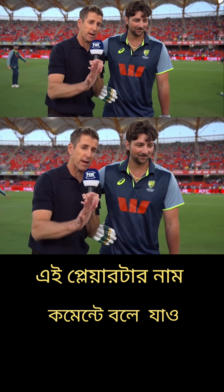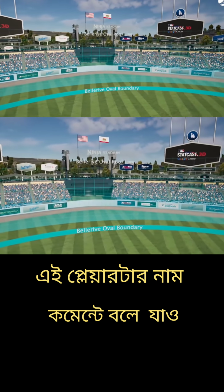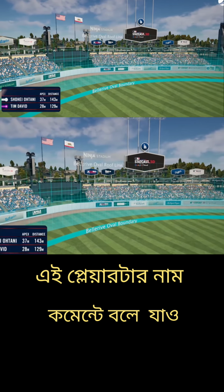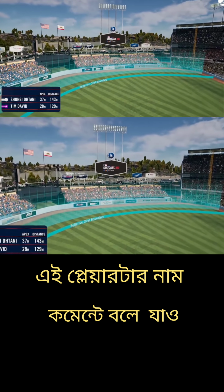So Timmy, now what we're about to show you is Ninja Stadium. Just pause it there, put over the top the overlay of Dodger Stadium. So you can see there, that's Dodger Stadium, that's realistic. So there's the Bellerive Oval boundary, and you can see that lattice work. That is the roof of Ninja Stadium. Now what you're about to see is your ball. This is tracked by the same company, same spot. Your shot in Hobart is in purple, Ohtani's is in white, and this is where it's cool.